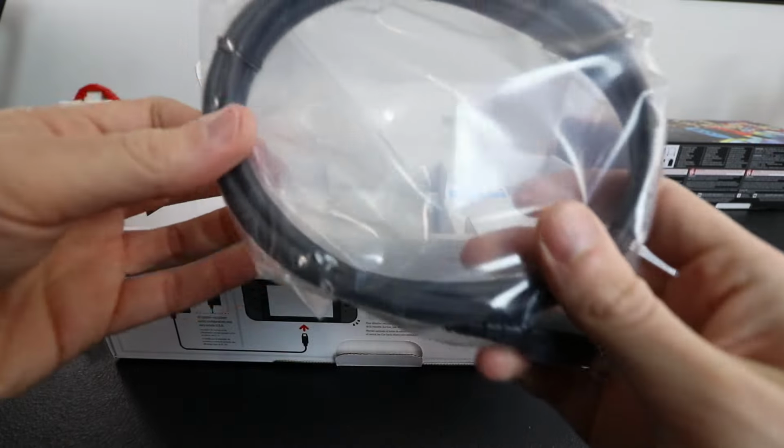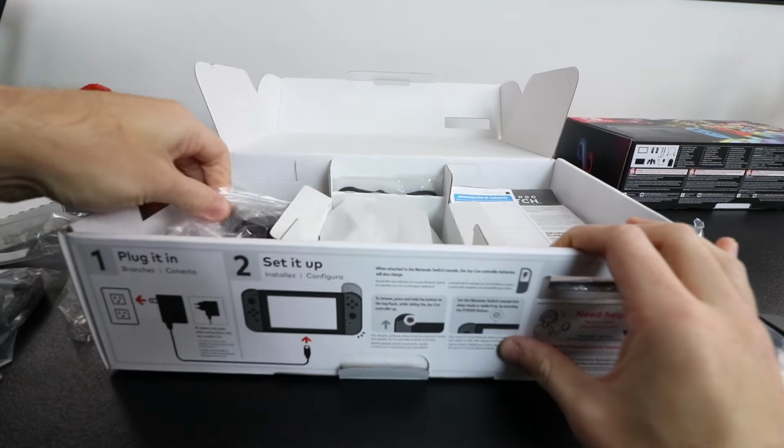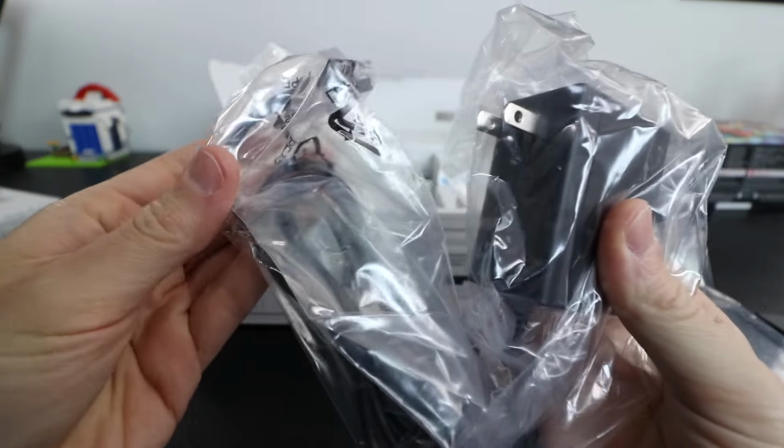Up here we've got cables. This is an HDMI cable. You've seen plenty of those before. This is the power brick, it looks like. The power cable with the brick on it.